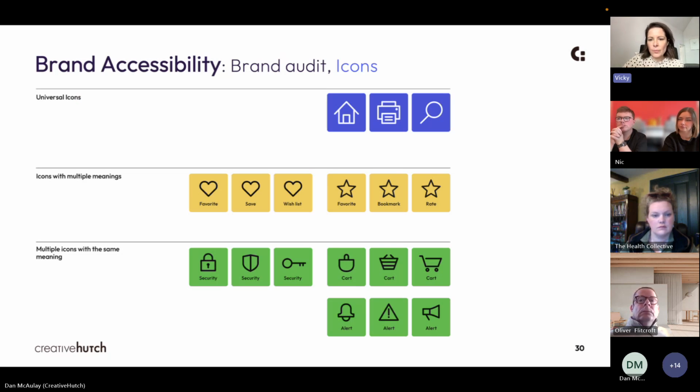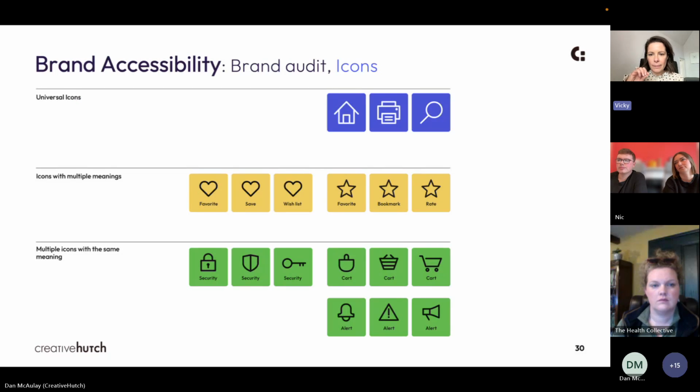And you have the universal ones, which everyone around the world will know. You've got home, print, search. They're very rare, but these are great for being able to understand immediately what that piece of content is trying to say. Then you've got icons with multiple meanings or icons with the same meaning. And at this point, I would probably try and put some copy of what that means next to it or underneath it. So again, it's having that icon language, but ensuring that the meanings don't get misconstrued. Because some icons are just so ambiguous. So it's really important to just have a little think about your icons as well.